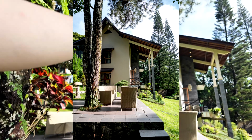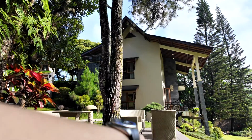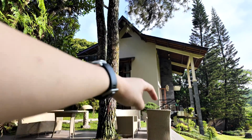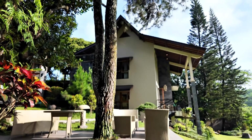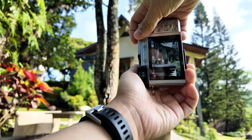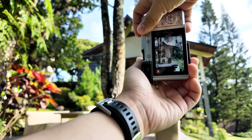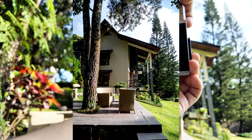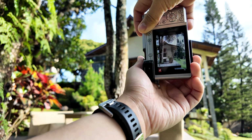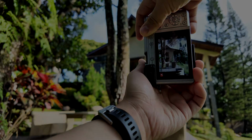Yeah, I love the tree on the left and the branches on top, and this little pathway area and the stair on the bottom part of the image to create that kind of framing device for my final image, something like this. Alright, let's try to focus on the villa, see which one gives a better result. Maybe something like this. Right, kind of like it.